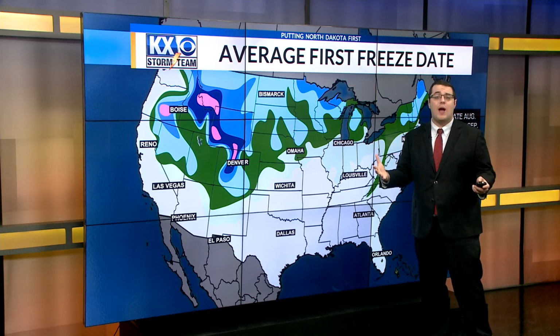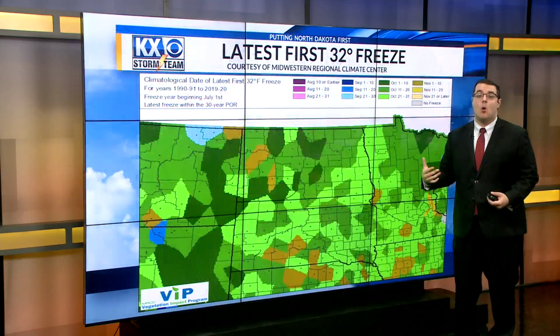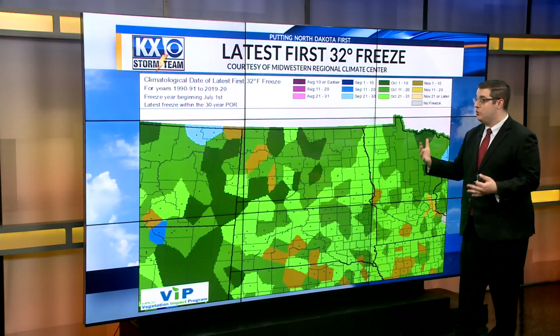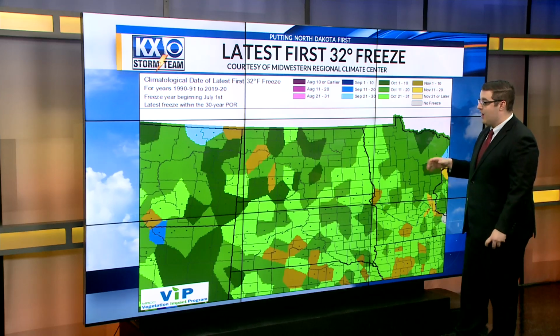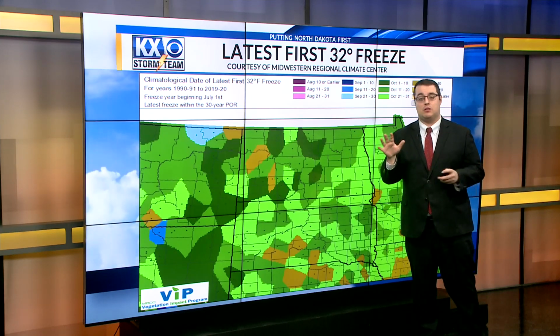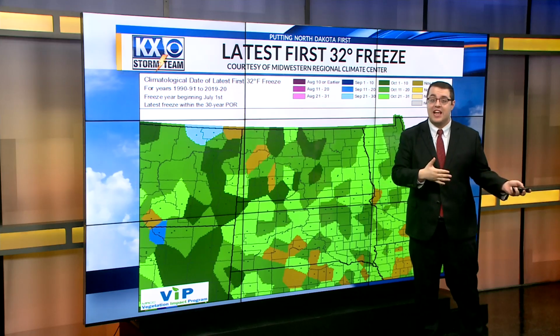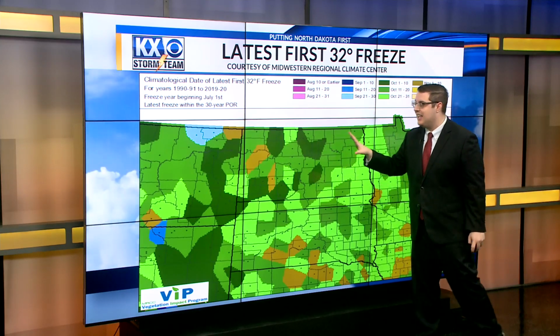Things are still far away, but there is that sign, and I want to take a look, because we're so late into the season, when is our latest first freeze usually been, or how late into the season do we normally get that first freeze if it is a late season? It's usually those first couple of weeks of October, so again, some signals are saying we may go longer than that. There are some other signals that we could see our first frost and freeze as we head into October.